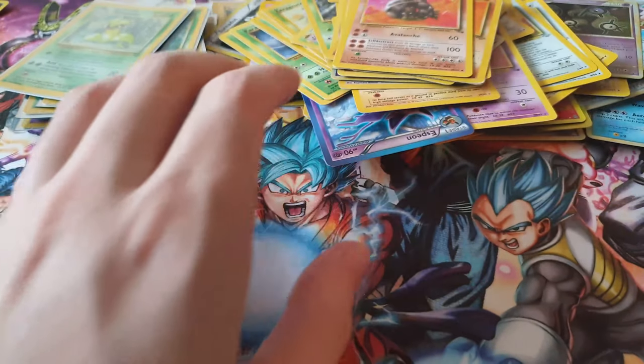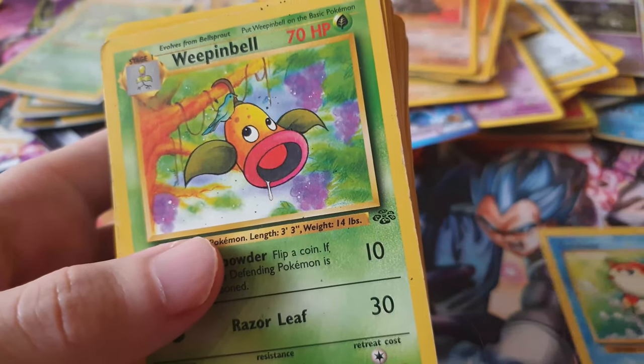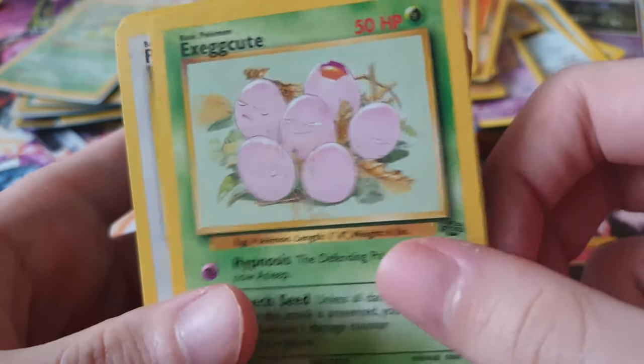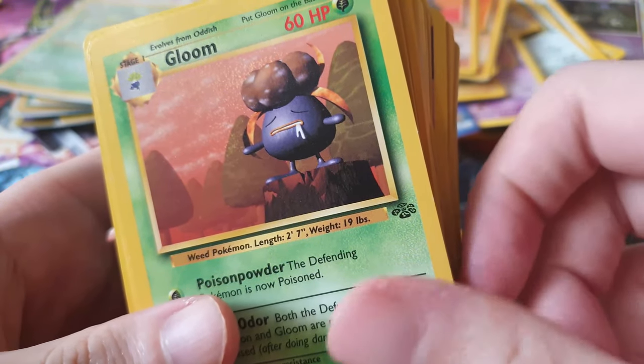Oh my god, there's so many cards here. We've got a big, big pile here. And you can see there's some old stuff in there, so maybe we'll find something worthwhile, who knows. We've got the Goldeen. Oh, Fossil Magma, okay. Execute. Oh, Rocket Porygon? Well, it's a Rocket set. It looks kind of cute, it's in a little box. That Gloom.